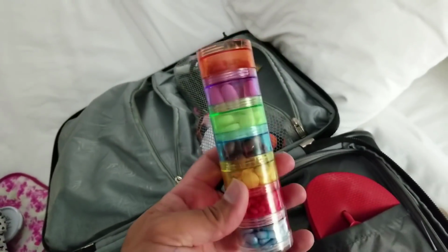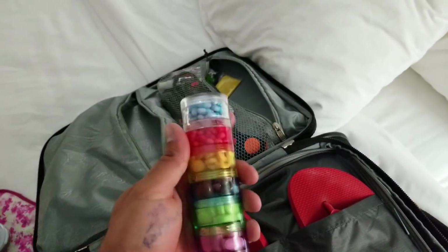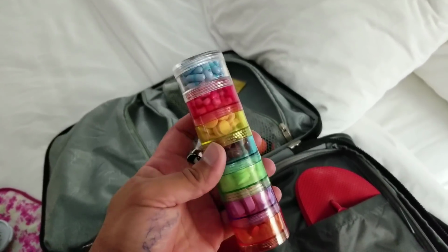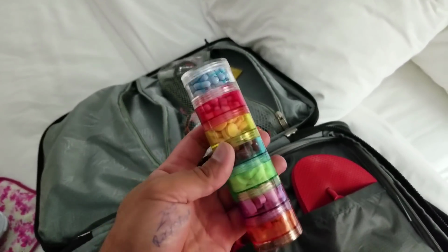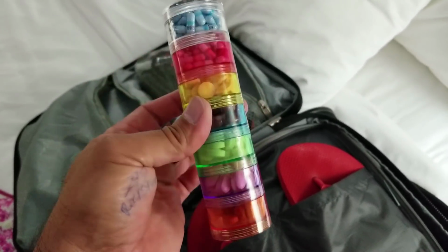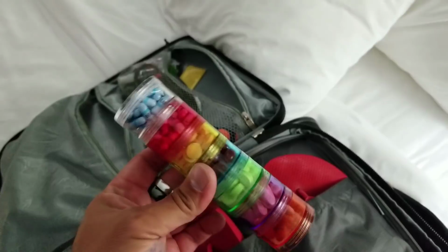This is a travel pill bottle I bought. I have a Go Stacks bottle that I saw on a Fly with Stella video. But that just seems so big compared to this little thing. And I just love this. It was just a couple bucks at CVS.